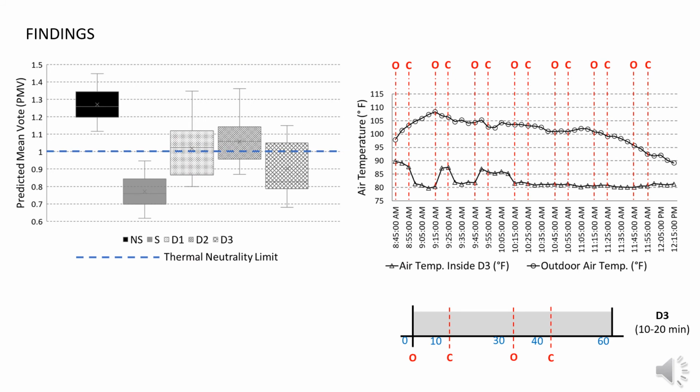The quartile range of the PMV values indicates that compared to the static screens, the dynamic screens caused higher variability in the indoor thermal environment by creating transitions between neutral and slightly warm conditions. Dynamic screens with movement type D3 kept the indoor thermal environment neutral for most of the time, besides creating instances of slightly warm conditions whenever PMV values exceeded 1.